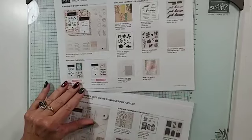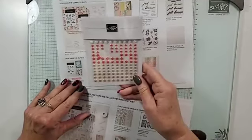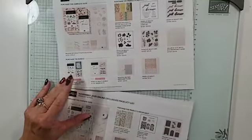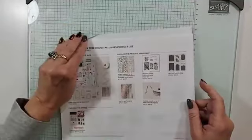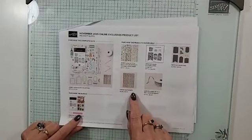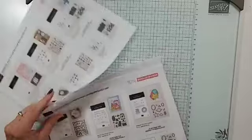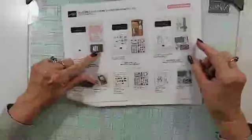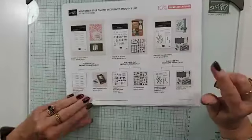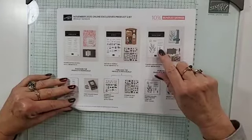Oh, the Pearls of Beauty. It's right here. And there's just so much. I think you're going to like them. These earthy matte dots, I haven't used them yet, but I like them. This punch. Very handy, very handy. This is what we're doing tonight.